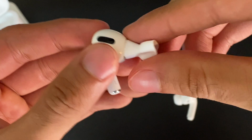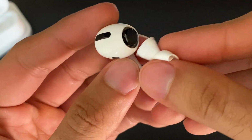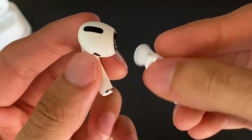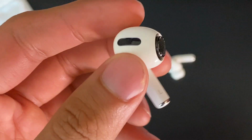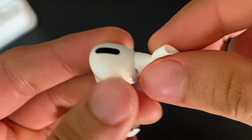For one, the design is slightly modified with a smaller stem, and instead of the plastic one-size-fits-all approach, features removable rubber tips to accommodate different ear sizes. You have a medium on by default, or you can opt for the smaller or larger tips. This creates a much better seal for the sound and also features ANC, or active noise cancellation.